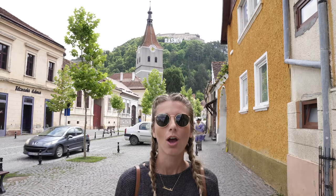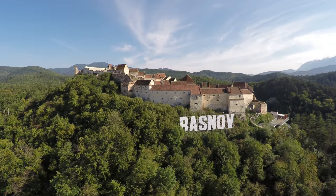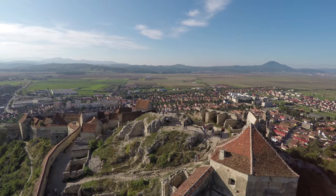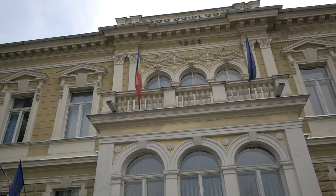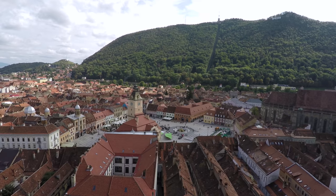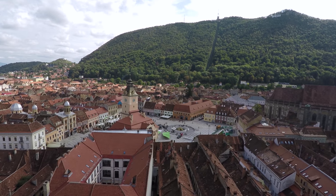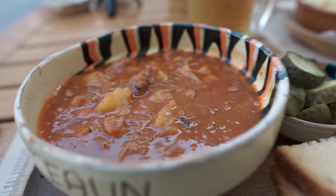The town of Rasnov. They have the cute little Hollywood sign. This is huge. It looks really big from the road, but this guy's a monster. So we're gonna explore Brasov today. They have a ton of cool historical sites that we really wanted to check out. So we're in the central plaza, and we're just here to soak up the ambiance. All right, so we're having the traditional Romanian food today.